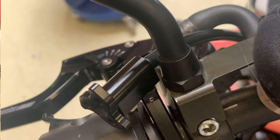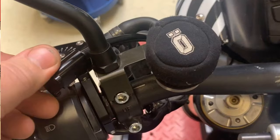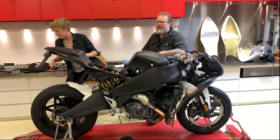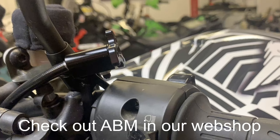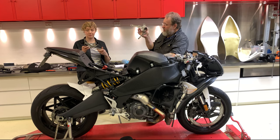The wheel is really nice. It's really super easy to turn. You can just use your thumb. You don't have to let go of anything. They also make a thumb brake, where you can brake the rear brake with your thumb. So ABM is really, really cool in these things, and there we will look into it. And that was the base of the factory team in the World Superbike.